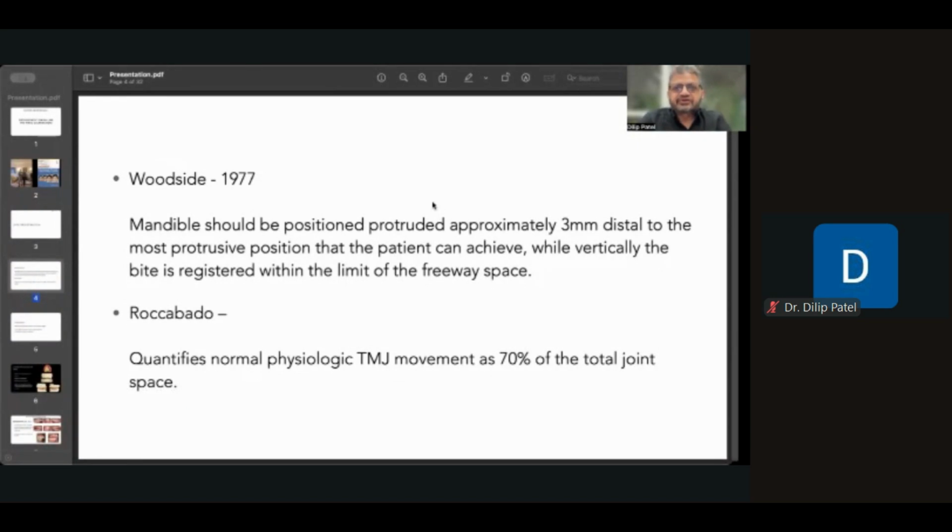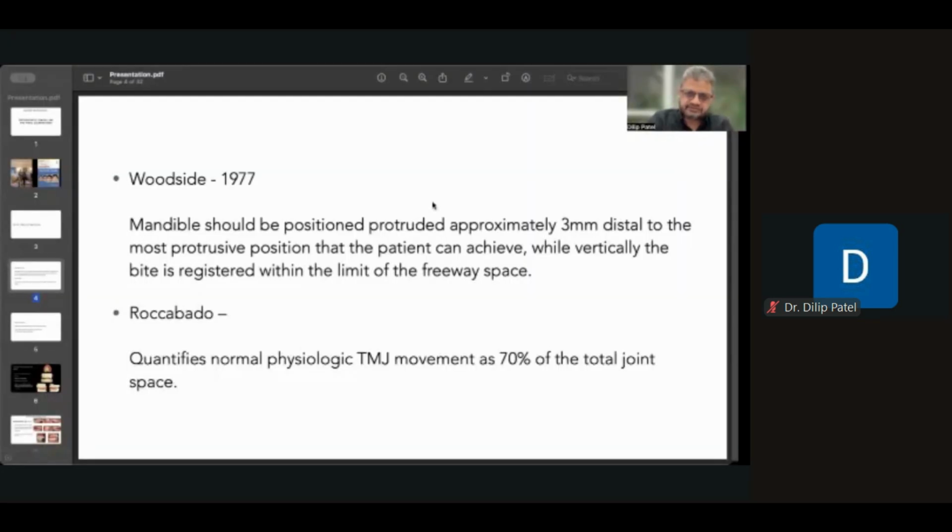This definition is only for the monoblock or the Robinson appliance activators. Rocco Bardo defined and quantified the normal physiologic TMJ movement as 70% of the total joint space. So even when you want to advance the mandible, 70% of the total movement should be registered.